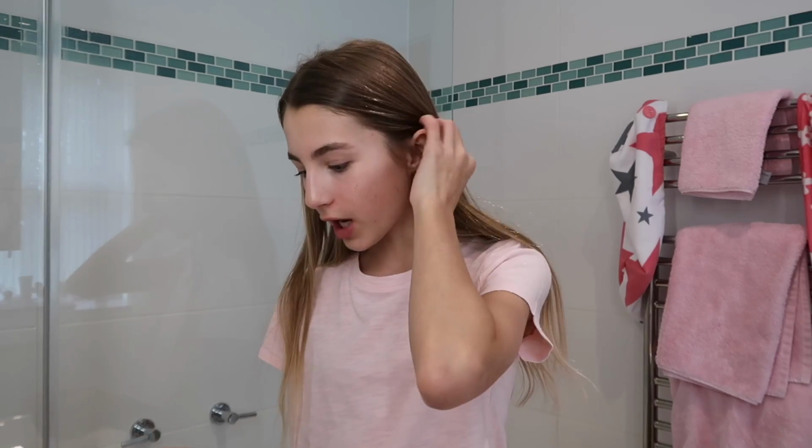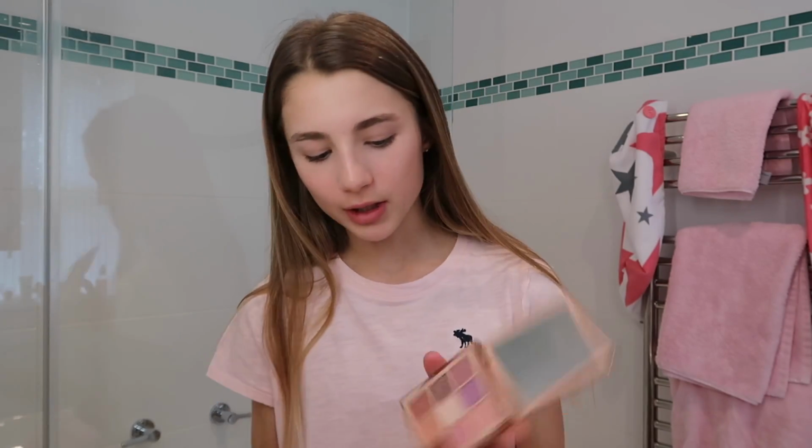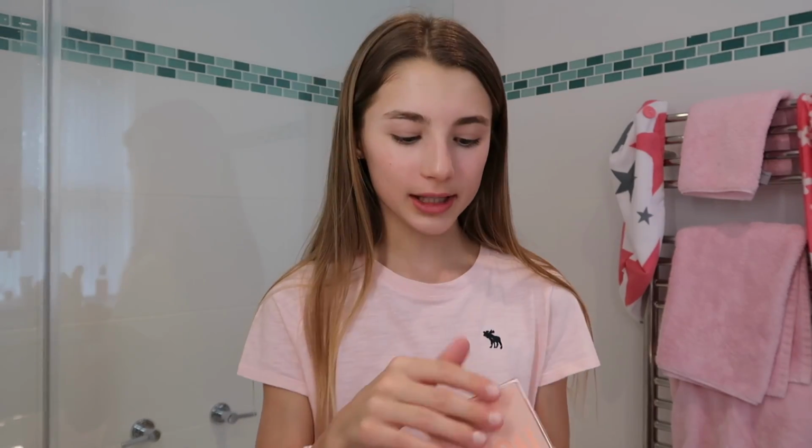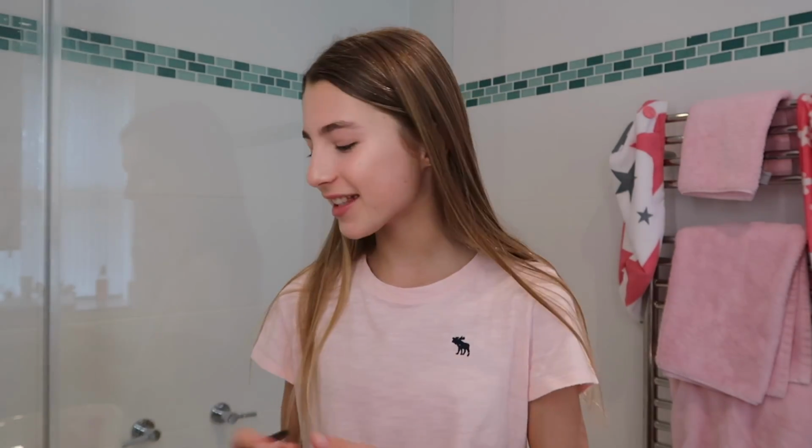I do not wear eyeshadow on a day-to-day basis. I do have this Huda Beauty Nude Light palette and I only really like to use this on special occasions, so I do not do this every day. Sometimes I will just take an eyeshadow brush and get the really light shade in the middle and kind of prime my eyelids so the veins on my eyes go away, if that makes sense. But usually I won't do that because I don't really see the point.